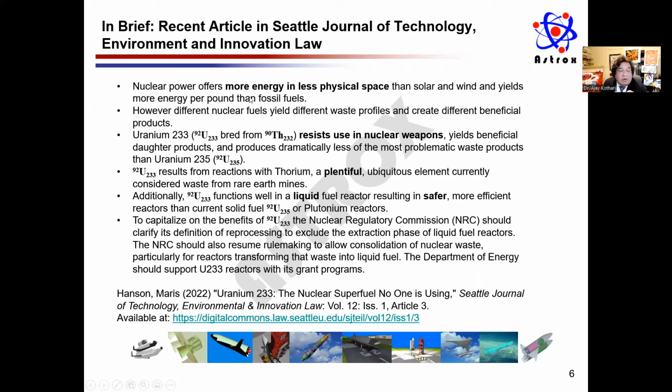So why is this super fuel? This nuclear power offers more energy. Nuclear power in general, of course, offers more energy in less physical space, and this is even smaller than the other PWRs. Compared to solar and wind, it yields more energy per pound than fossil fuel, as I mentioned before.